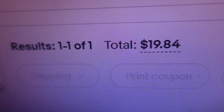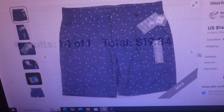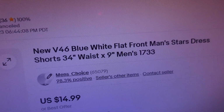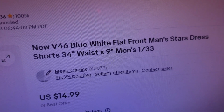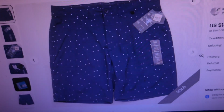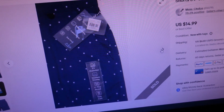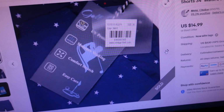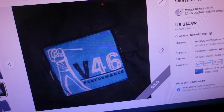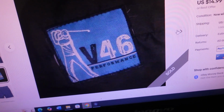Let's take a look. There you see it, we got one more out of the big store left to be packed up for $19.84. Let's see what it was. For $19.84 we sold this brand new pair of V46 blue and white flat front men's Stars dress shorts, 34-inch waist by 9-inch inseam. So it looks like polka dots, but I guess those are little stars on there. And just a nice little brand new pair, V46 is the brand. So not a well-known brand, but brand new with tags. There you see it. Sold a V46 Performance. So some sort of golf brand. There you can see the golfer on the tag there.